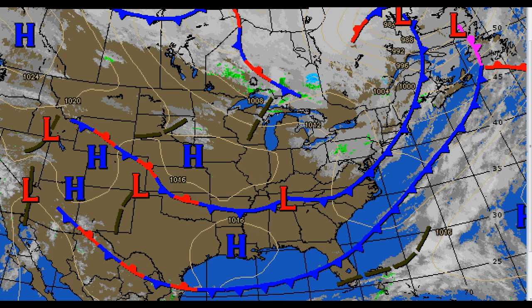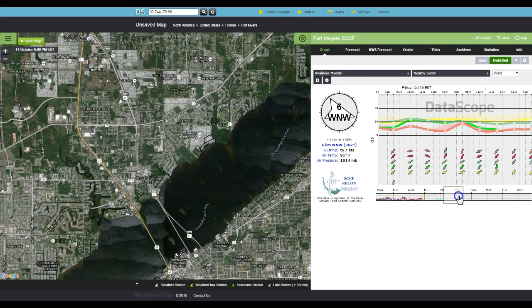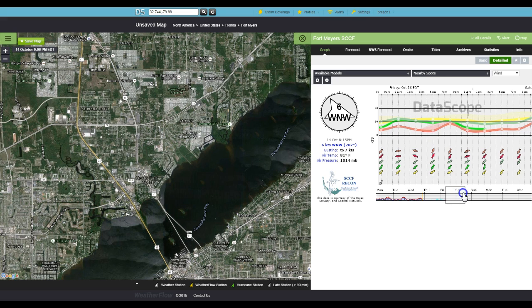So let me go back to Datascope. So as we see Friday, we see some variability. We see a couple of models showing southerlies. The other ones keep the northeasterlies going. I might bend towards the northeasterlies continuing, just because of the weakness of the cold front.